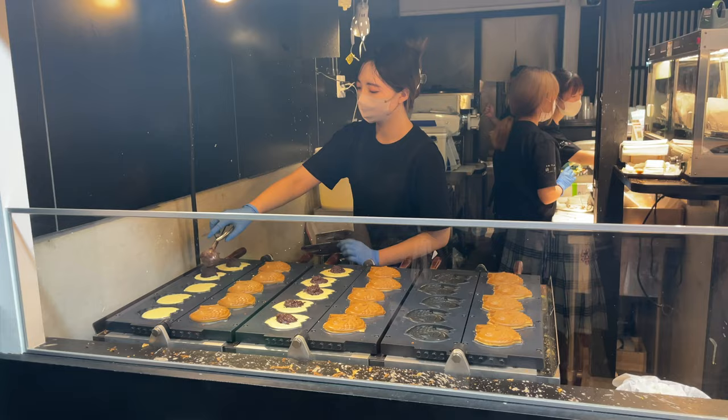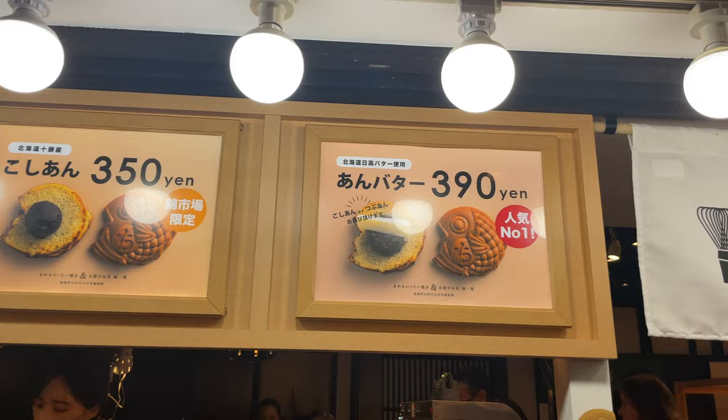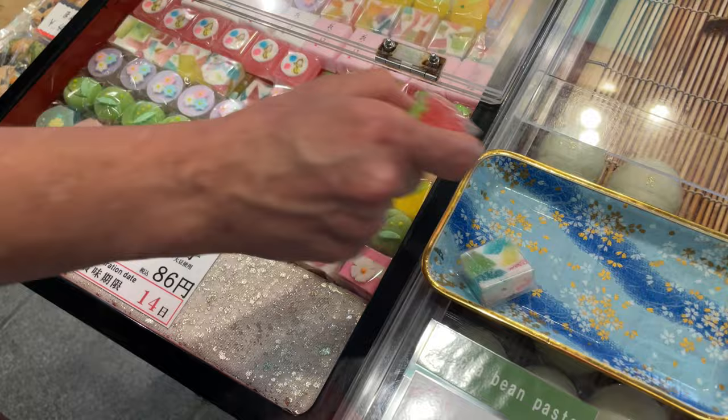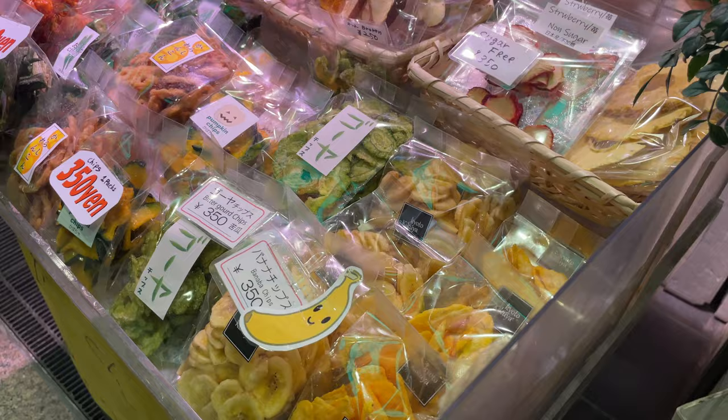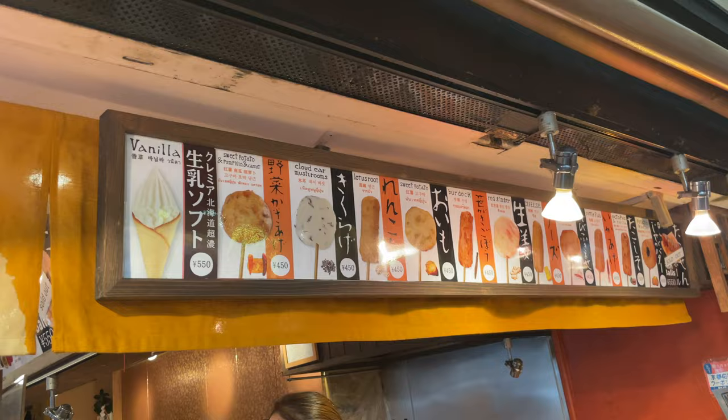Over here we have taiyaki, which is a waffle in the shape of a fish filled with usually either custard or red bean paste. We have some roasted chestnuts, some cute candies. I tried this little jelly strawberry, which is pretty good. We have some dried fruits and vegetables. And this strawberry dessert, which just looks like a mouth to me. And of course, a lot of street food.